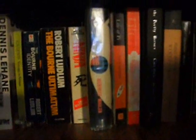More books. Dean Koontz. Always the Dean Koontz. Clothes, where I keep my clothes. There's shirts down there. Not very exciting, but it's a room tour. Or Dean Koontz. Friedrich Nietzsche. Orwell, and some old stuff.